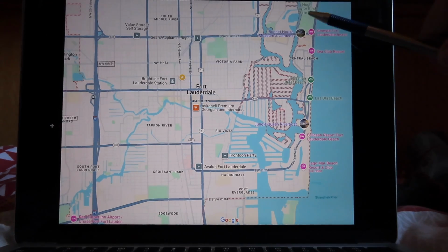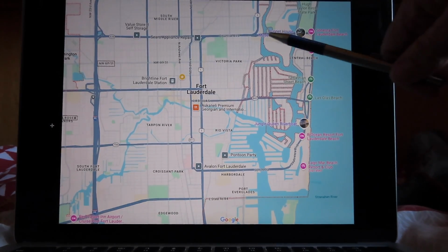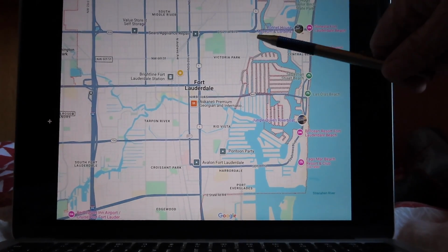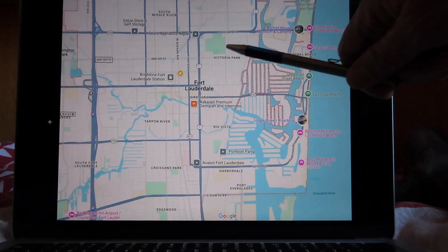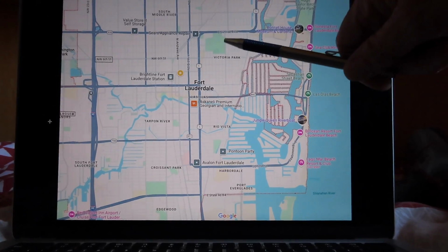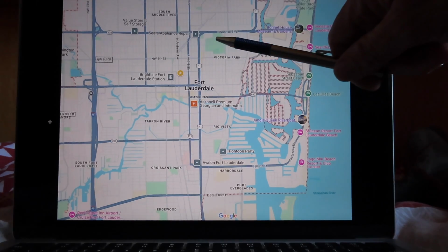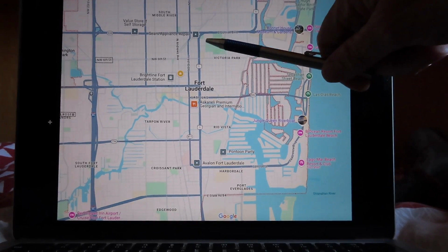So we went by Hugh Taylor Birch State Park, but we actually didn't go in there. And then when we came down here, there was a Razzleberries ice cream, so we had Razzleberries ice cream there. And then we worked our way across here and walked through Holiday Park, which took us by the ice house and the theater.